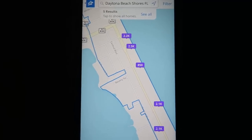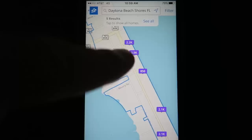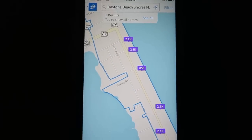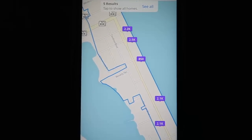Now, that doesn't mean it's the end-all, be-all exact number of what your property might rent for, but it'll give you a good ballpark. And a lot of these are property manager managed. So the data is pretty accurate on this stuff. And usually the property managers are the ones that price them correctly because they're trying to rent them.